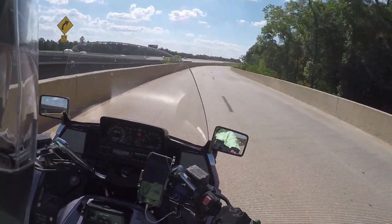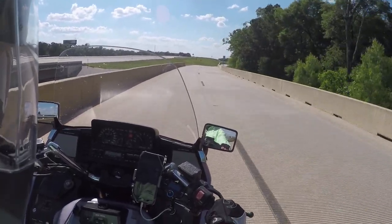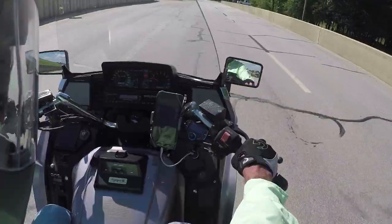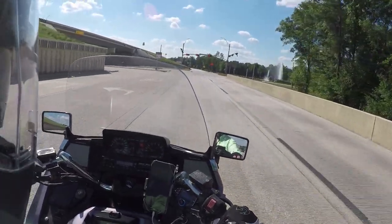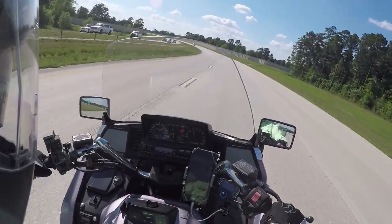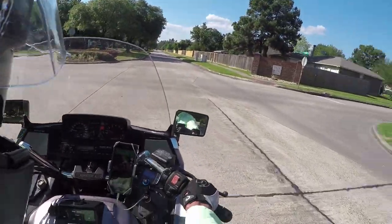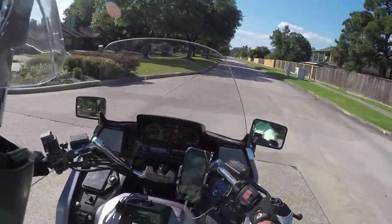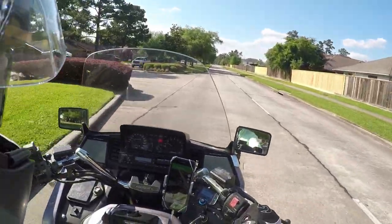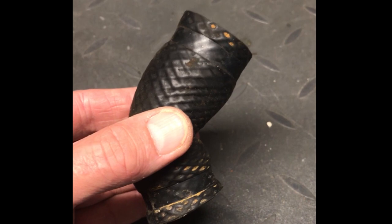Just had to fill the radiator up again. Stop and go traffic, overheated, 10 miles. Come on, baby. I'm in the neighborhood. I got a block to go. I think I'm gonna make it. Well, this was the problem.